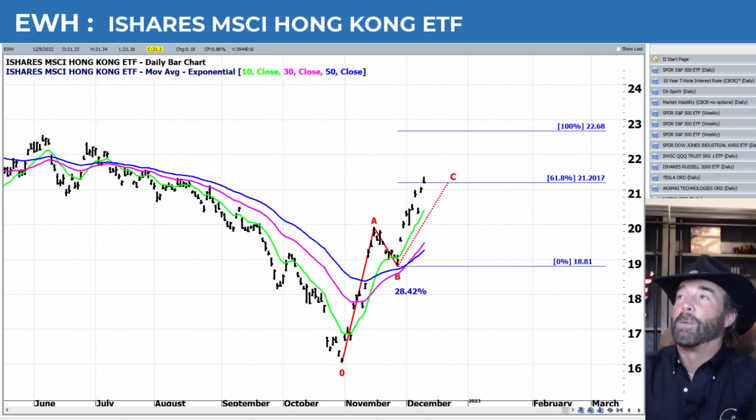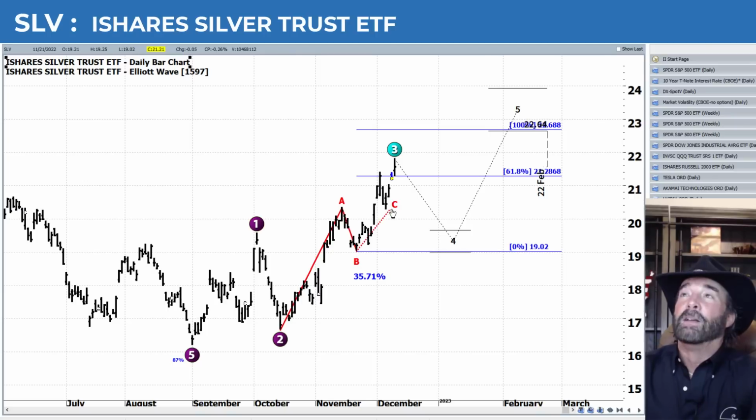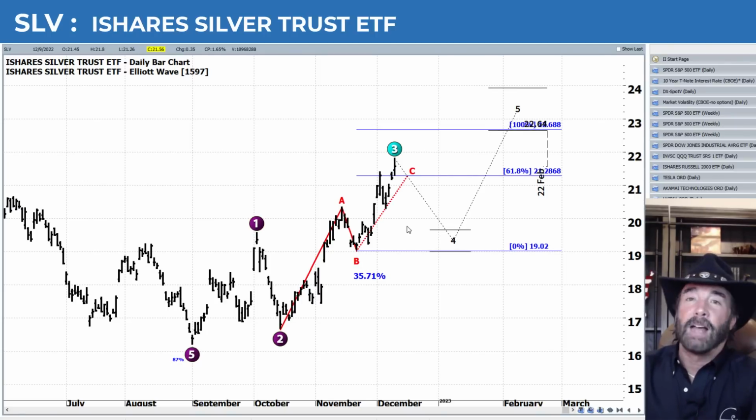Thought I would throw in a couple other securities of interest. Here's the SLV. Look at that, a nice wave 3. We've been waiting so long for a bid to come in the metals, and here we go again. You see why we talk about these zigzags all the time? Look at that. So it's supposed to go to 61.8. That's where we are. Same exact scenario that we just got done talking about.